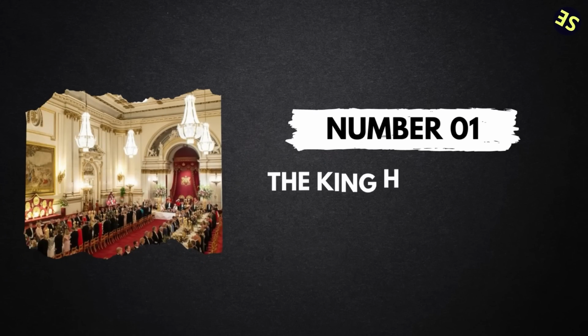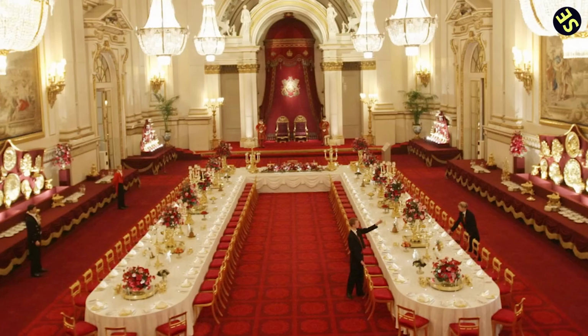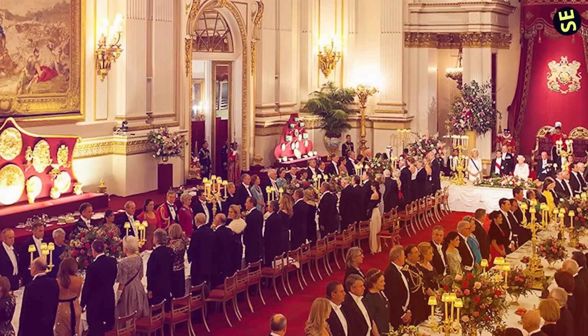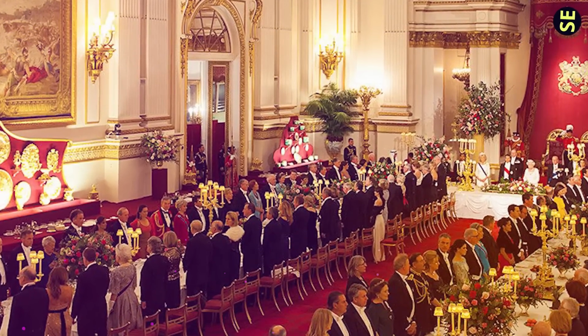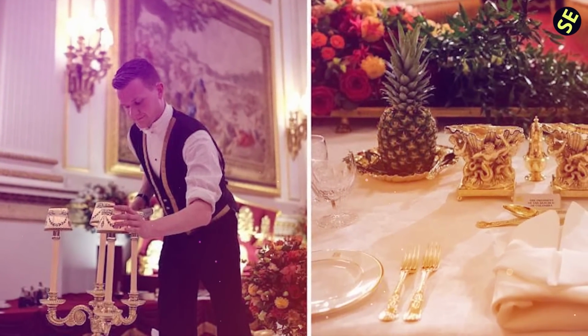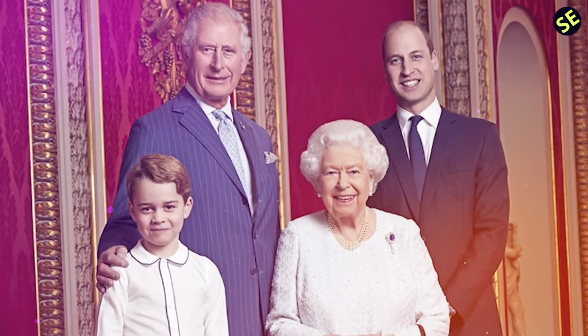Number 1. The king has a Grand Carver. Grand Carver of England is one of the oldest jobs in the history of the royal family. Every sovereign that's existed in time past has had a Grand Carver. This job is considered very important and traditional in the royal family. It's usually passed down from generation to generation.